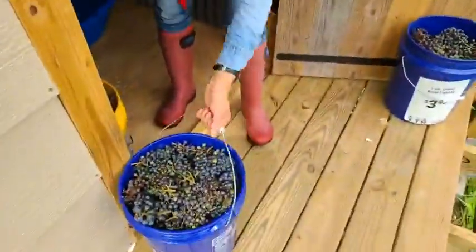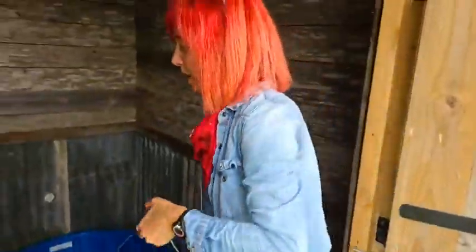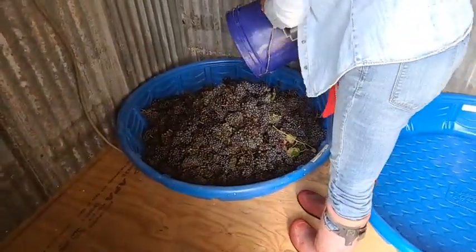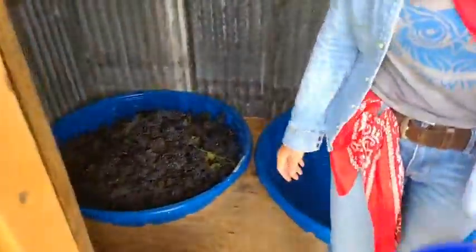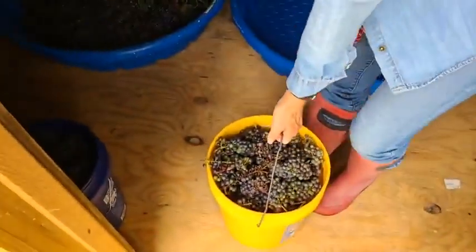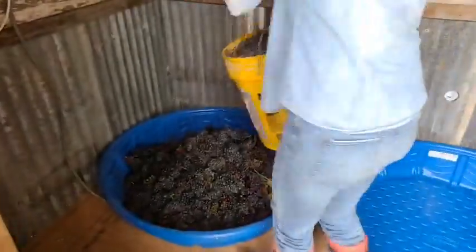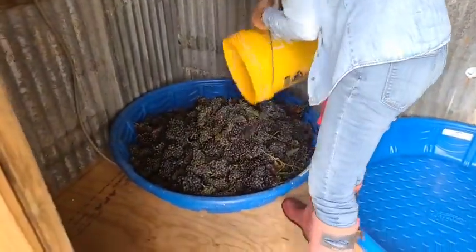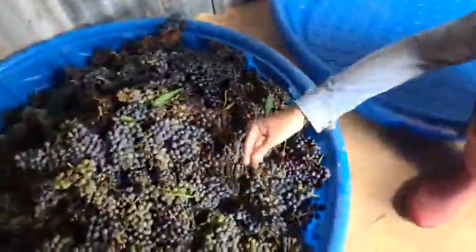So first thing I need to do is go ahead and dump these buckets off into our little catch system. We're still pretty small scale with our wine grapes at this point. So what we're doing right now is getting them ready to be washed because the creatures are real. Come over here and look. Let's see what we can see in here if we run into anything.